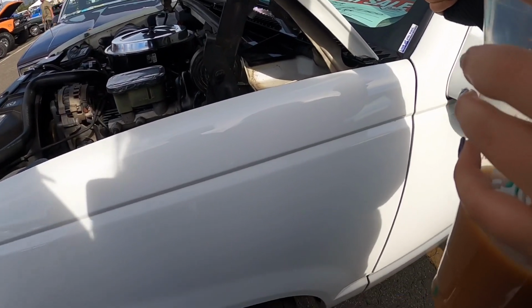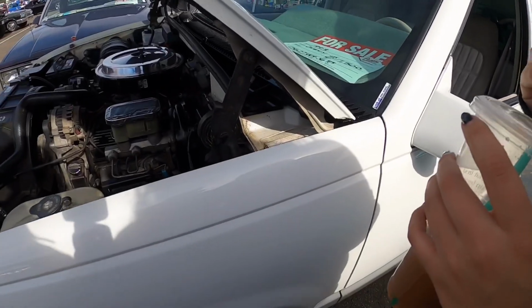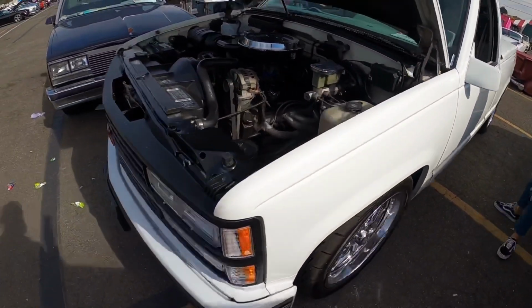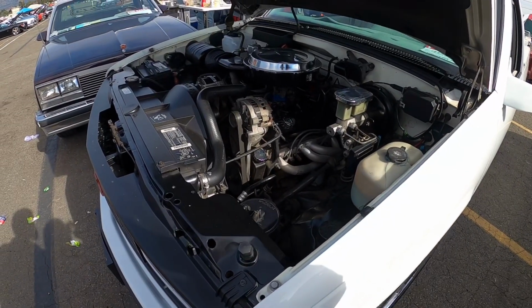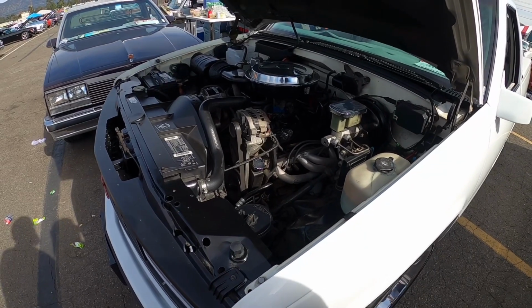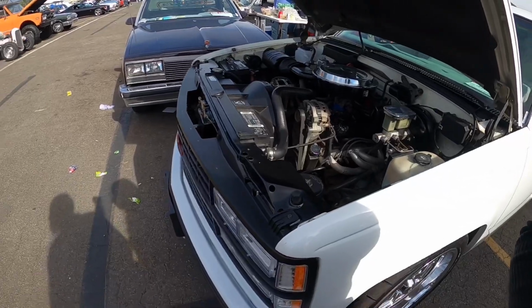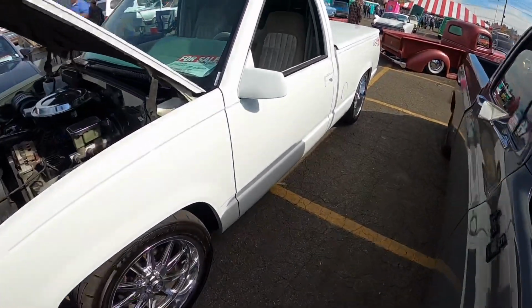Look all you want, but please don't touch. I wasn't touching. No, I just make sure you see it. I had to see that when I was looking. Mm. This is clean. This is badass right here, huh? Yeah. What's that? 454 SS right here.